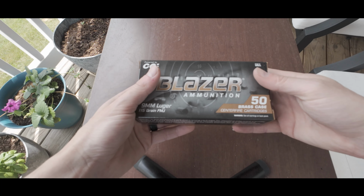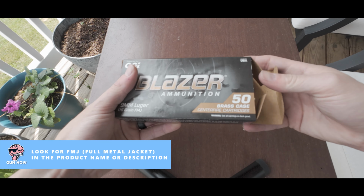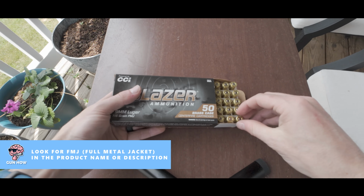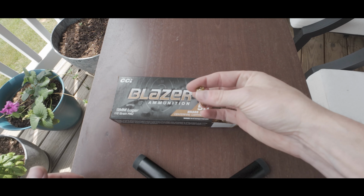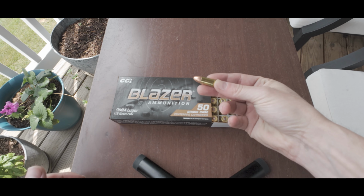So the next key aspect you want to look at when you're buying ammo for your gun is the type of round you're using. For target shooting, you're just going to want your standard ball ammunition, okay? It's going to be the cheapest you can buy. That's what you're going to use for target shooting. You don't want to use any expensive ammo, just target shooting and practicing.